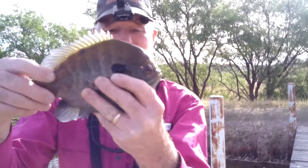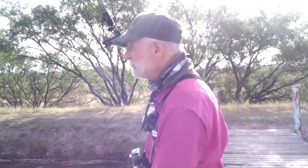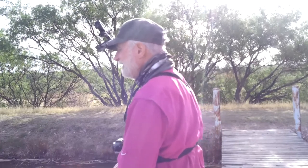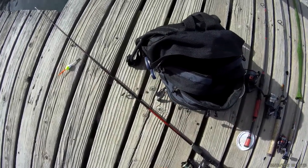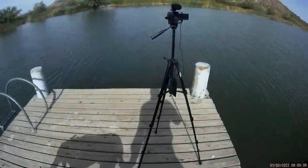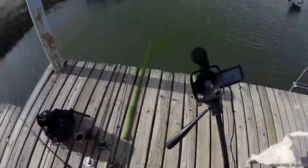Guys, look at this. Look at these gills. Guys, this is just incredible. The big bluegill. I've never caught so many at one time this big. That's 9. Oh, no, no, no, no, no. Come on, get.